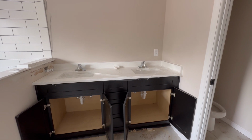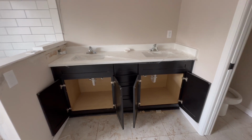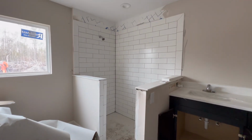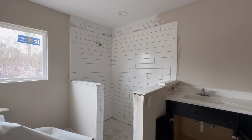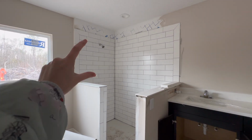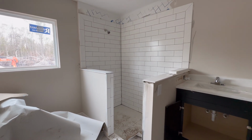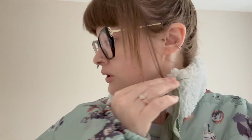I'll have to talk to Brian. That looks good. This is our shower. I'm interested to see when our glass enclosure goes in. We just chose that. So it has like a glass cage. It's gonna go around it with a door that hinges. But other than that, that's pretty much our house updates for right now.